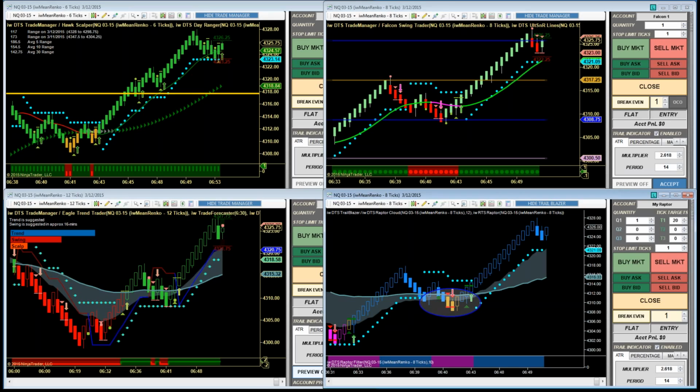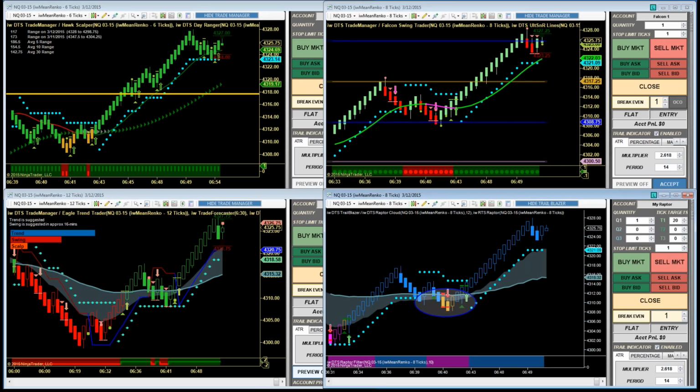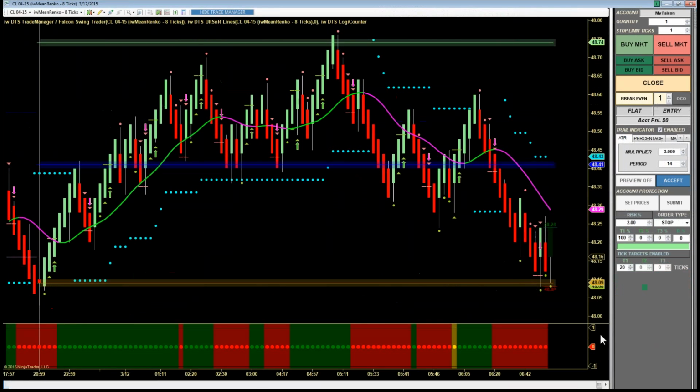Okay, crude oil in a very interesting predicament. We'll come back here to the Falcon on crude. We're still trading down near these lows, right? We've got our double dot signal, which is our counter trend signal. It hasn't printed yet. But what's interesting, oh, there we go. We're starting to get that green bar.